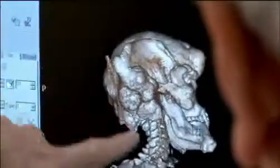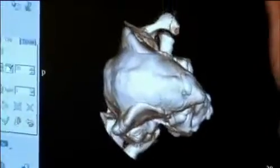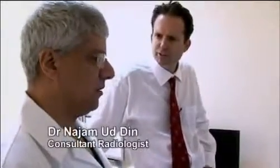This is abnormal bone that's grown over the top. Saeed's growths are remarkably symmetrical when compared with the asymmetry of Joseph Merrick's. These are really not the radiological changes associated with Proteus syndrome, are they? No, I don't think they're supportive of that. So I think we can really rule out Proteus syndrome as a diagnosis in this man, can't we?